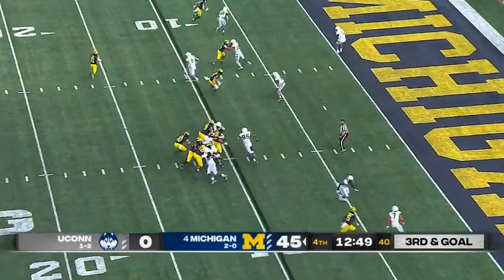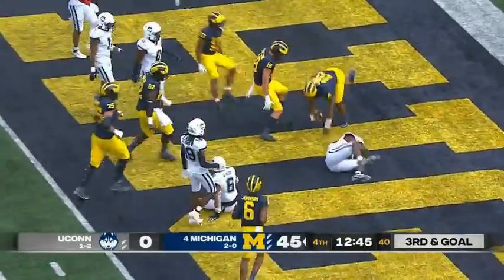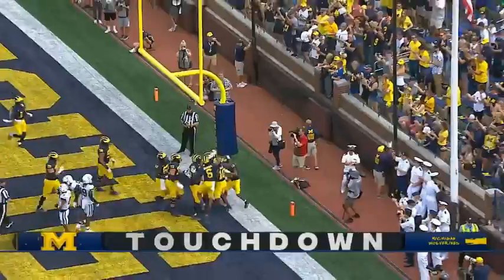Dash empties the backfield. Quarterback keeper. Orji breaks a tackle. Touchdown. And Michigan continues to pour it on.